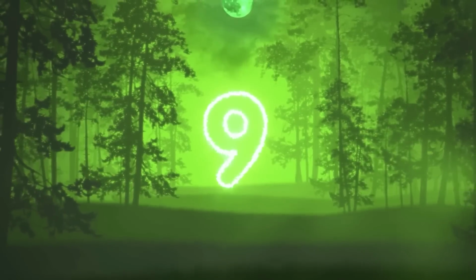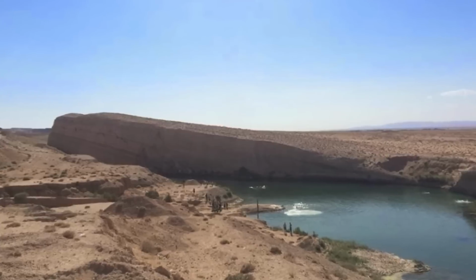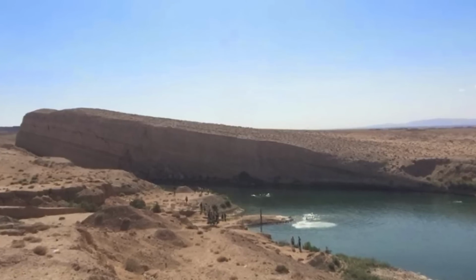In our number 9 spot today, we have Gafsa Lake. A desert isn't exactly the first place you think of when someone asks if you want to go to the lake, but how about when a lake miraculously pops up in the middle of one? In 2014, in a desert in Tunisia, a lake seemingly just popped out of nowhere. And not like a small lake either. This lake was around 2.6 acres large, and it was estimated to be about 18 meters deep.